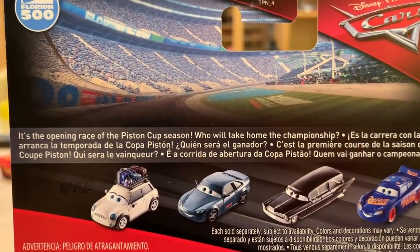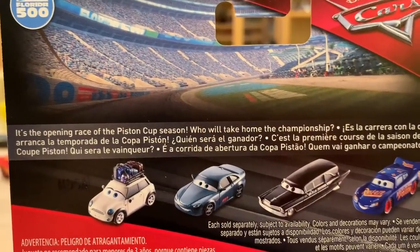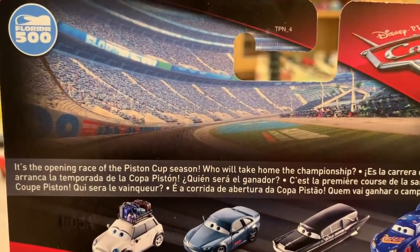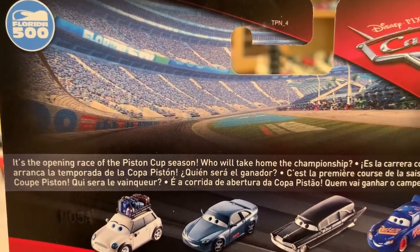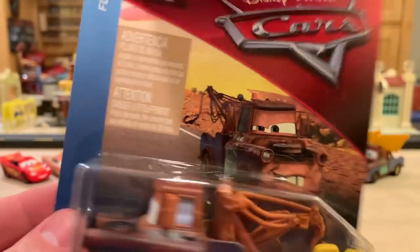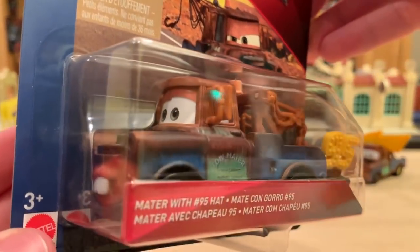Now the description reads, it's the opening race of the Piston Cup season. Who will take home the championship? And then you have a nice picture of the stadium as cars are filling in before the race starts. So I'll be right back with Mater all opened up.